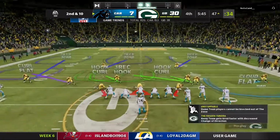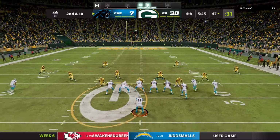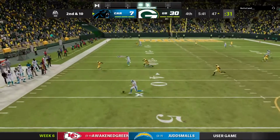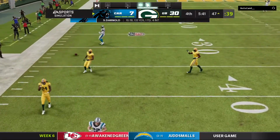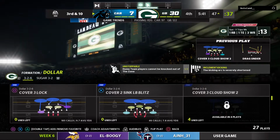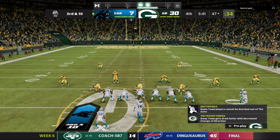After the incomplete pass, here now is 2nd and 10. Darnold from the gun. And it's incomplete. Another throw there off the mark, and obviously he's battled all of the interceptions. Things just haven't been true to form for him. I don't know what he thinks is going on out there, CD.